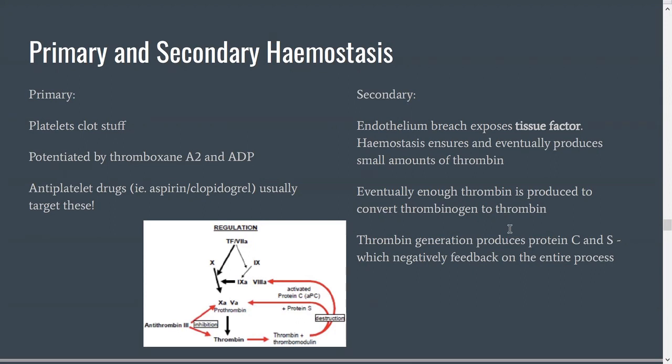Next, you have secondary coagulation, which is your coagulation cascade. It's initiated when you have a breach in your endothelium, which exposes tissue factor, so TF. Hemostasis ensues, and what happens is you eventually produce small amounts of what's called thrombin. Thrombin eventually converts fibrinogen to fibrin. And finally, thrombin will generate and produce proteins C and S.